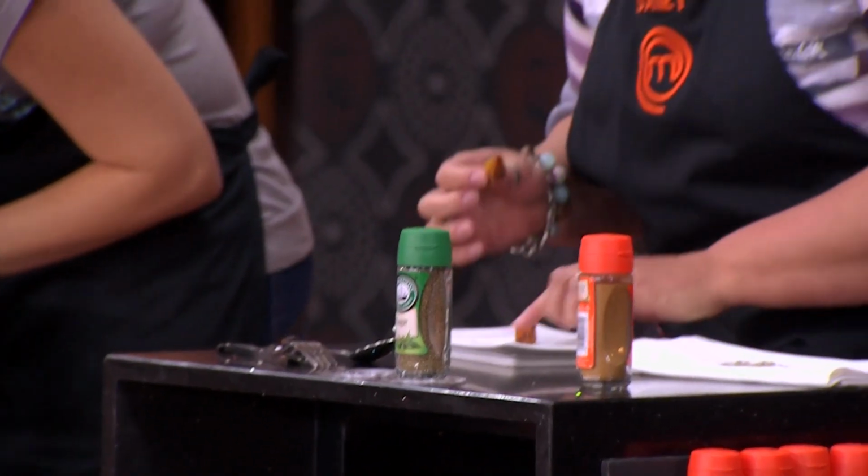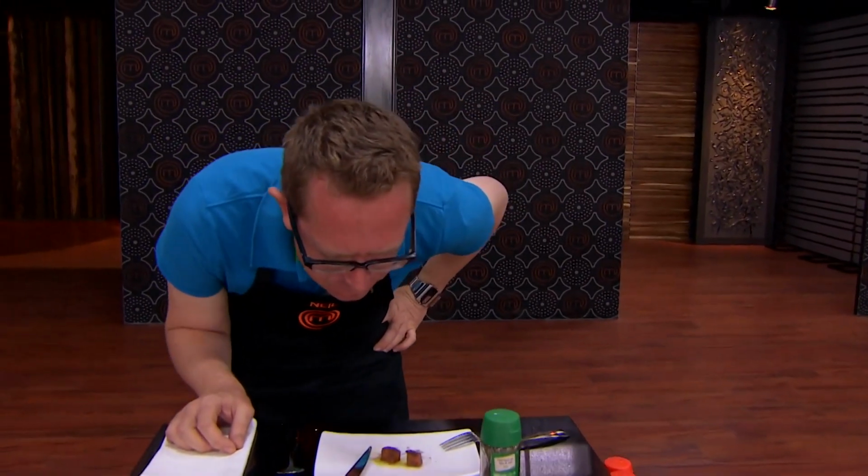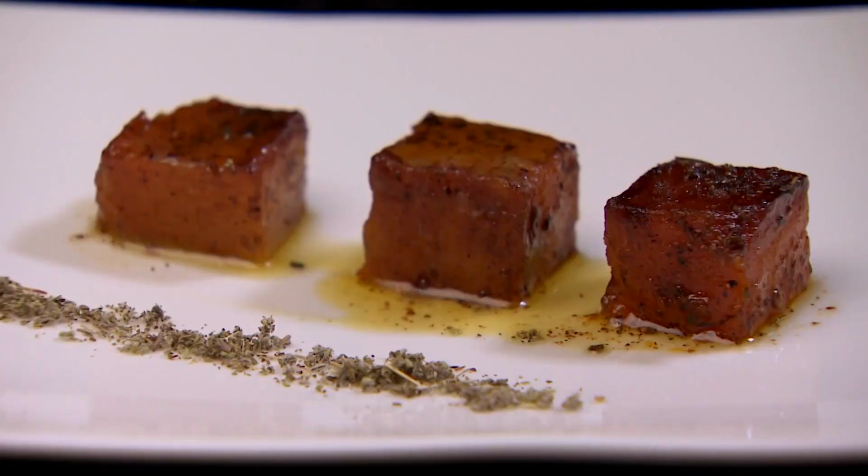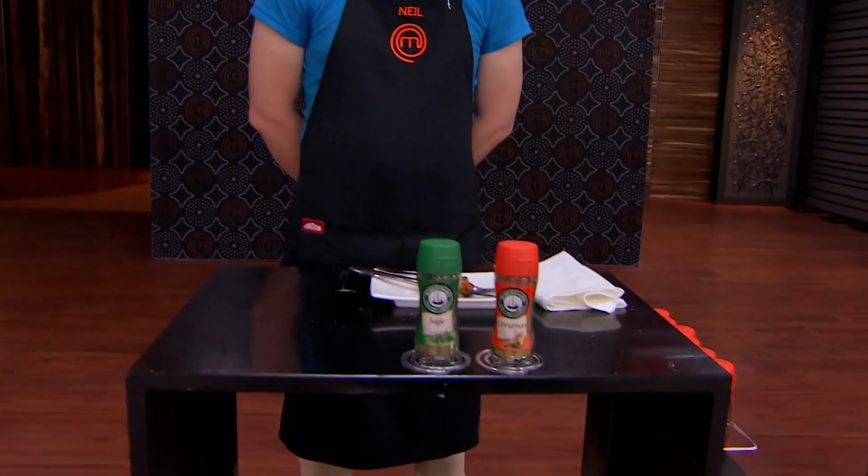I taste it immediately and it's sage. Then I taste cinnamon. I use cinnamon in butternut. I take it and I put it down. I can immediately see that there's sage on the side. Couldn't decide whether it was nutmeg or cinnamon. I eventually just went with cinnamon.